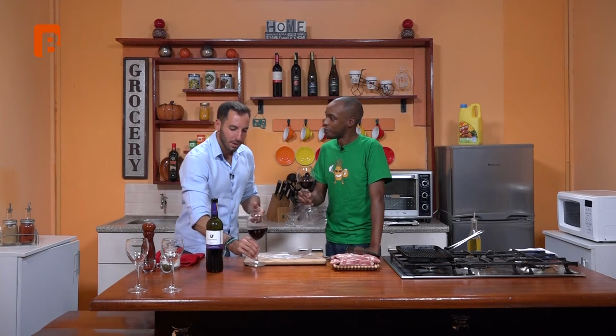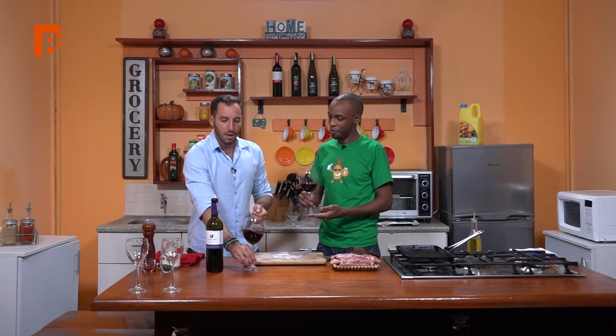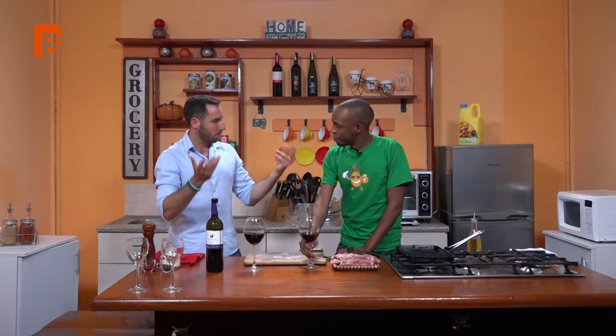Second sense, the sense of smell. As we said, when we rotate it, we let the tannin breathe. The tannin is a natural preservative for wine, a small enzyme that lives on the skin of the grape. When we let it breathe, it dissolves and releases more flavor and more fragrance.